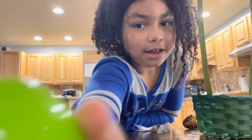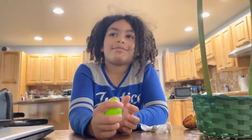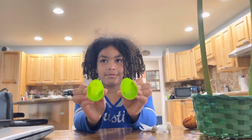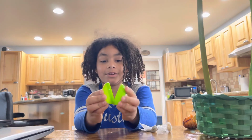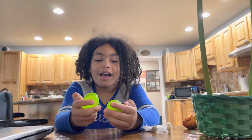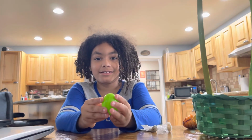And egg 12. Nothing. It's empty. Why is it empty? Because Jesus has risen from the dead. Indeed.